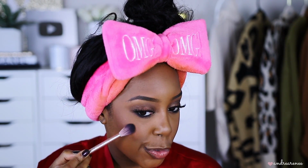I also got another new brush from Nabla. This is their highlighter brush. So they sent over their PR, and I was excited about these highlighters, y'all. So let's see how this looks. I should have sprayed my face first. Let me spray my face so it can just really glisten a little bit more.